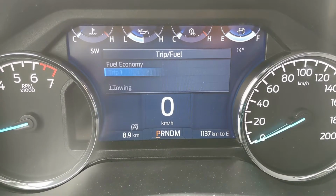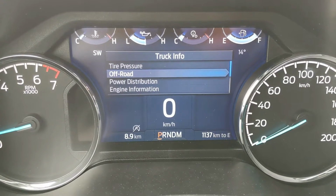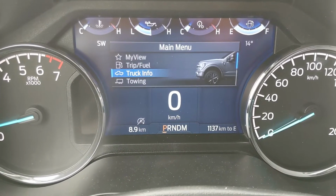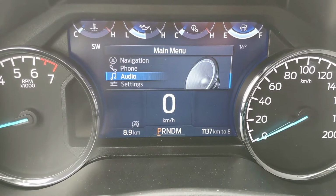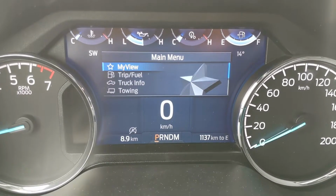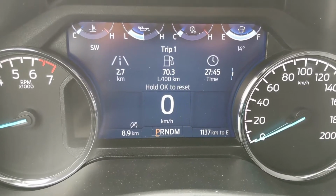Then you can also exit out of that and go into your truck info, where you can look at your tire pressures, off-road status, power distribution, engine info, and seat belts. You can also look at your towing information, your navigation controls, phone controls, audio controls, and settings for your screen, and some other features around your vehicle, as well as having My View, which is a sort of favorite screen for any of those subcategories for ease of access.